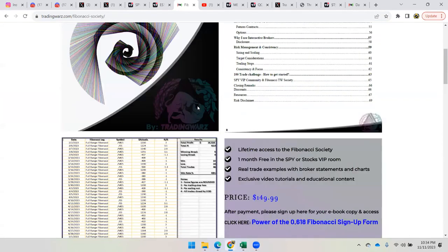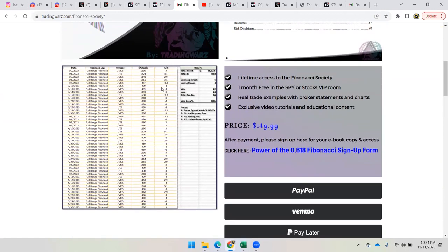This book, The Power of the 618 Fibonacci, is my newest book. It goes through all of my trades here over a period of 46 trades, 22 winners, 24 losers, $16,000 in profit, only with a 48% win rate, because that's the power of Fibs.